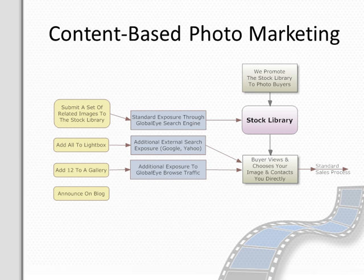Then the final step is you post a short announcement on your blog. Even if you're not a writer, it's fairly straightforward, just a couple of paragraphs giving the who, what, where and why of the photo set. This third step leverages the power of social media and generates even more exposure for you and your work, and again delivers leads straight to your personal photo content.